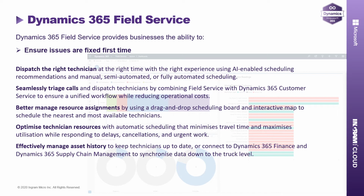Again, you're not wasting multiple visits, you're not wasting miles, you're not wasting service technicians' time. You are making them productive, but in ways where they can actually provide good customer experience and drive better customer loyalty as well. So there really is a lot when it comes down to this, ensuring that the issues are fixed first time. You can see here some really great bullet points that show how that is done. But really, for me, I think it's just really important to show that actually Dynamics 365 Field Service really does enable so much more and really is a great solution for organizations that need field service management software to really help their field service technicians be more productive.